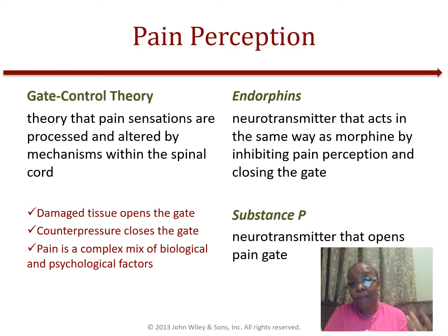So when amputees are fitted with a prosthetic limb and they start using it, phantom pain will start to disappear. Again, think about that pressure. It's closing the gate.